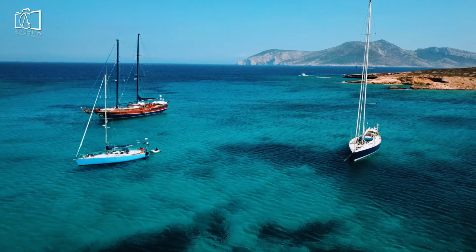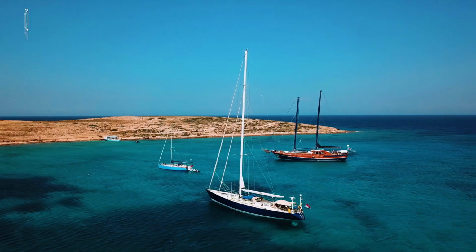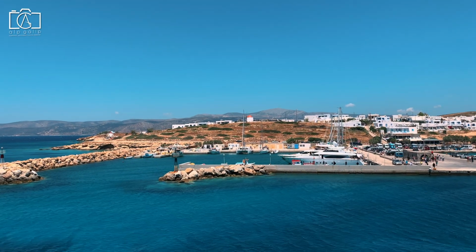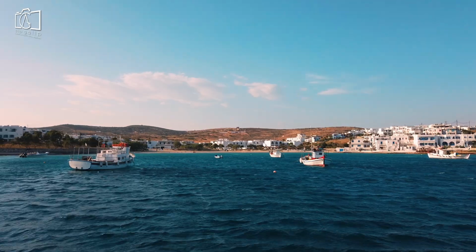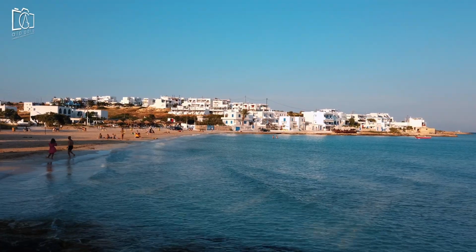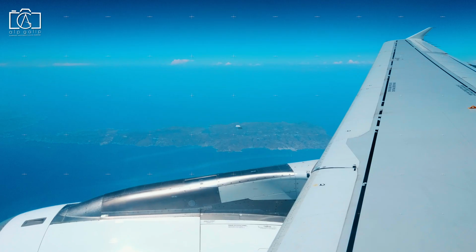Koufonisi is renowned for its stunning turquoise waters, pristine beaches, and unspoiled natural beauty, making it a paradise for beach lovers and nature enthusiasts. The island's charm lies in its tranquil atmosphere and traditional Cycladic architecture, offering a serene escape from bustling tourist hotspots. Its crystal-clear sea caves and vibrant local culture, including fresh seafood and lively festivals, further enhance its appeal, attracting visitors seeking both relaxation and adventure.